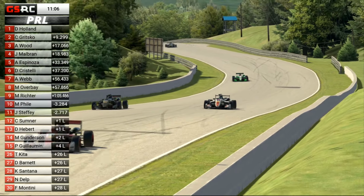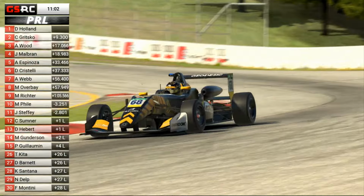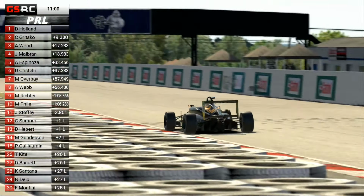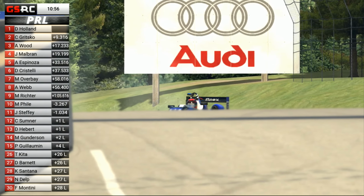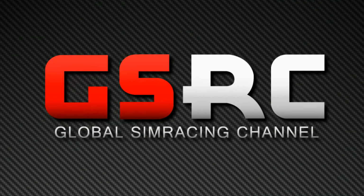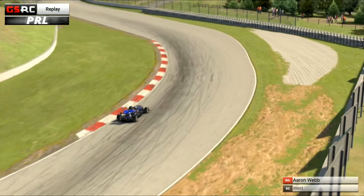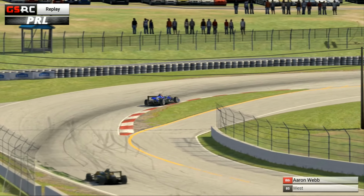A note about Overbay as well. He settled into 8th place when all was said and done. Oh, and a car ahead of him spinning. That's Aaron Webb. Make that 7th place. The number 85 pointing the wrong way on the front stretch. Ooh, just hopped that inside curve a little bit, coming out of the last corner there, and just around he went.